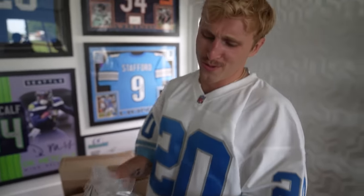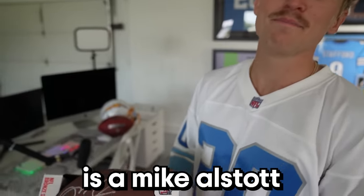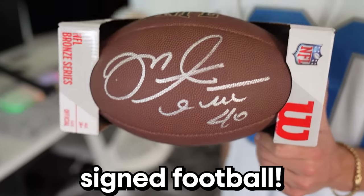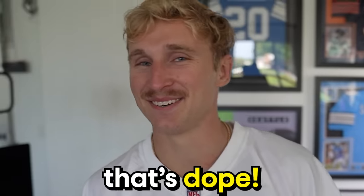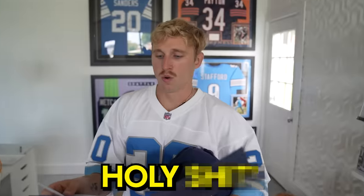Yeah! Ooh. Is this the first ever Pristine Auction fullback pull? Have I gotten a Kyle Juszczyk or maybe I got a Zonovan Knight in the past? I might have got a Zonovan Knight in the past, although he technically qualifies as a halfback. This, ladies and gentlemen, is a Mike Alstott signed football. That's just so cool. You don't get to see the fullbacks a lot. Mike Alstott. That's dope. The final thing in box one.